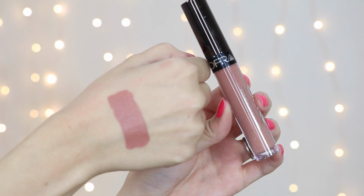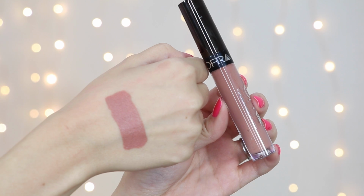Okay, so this is really bizarre, but there's only one lip product I want to mention. Most of the month I've been wearing bold colors. If I'm going out, I just put on some mascara and a bright lip. But when I haven't been wearing a bold lip, I've actually worn this a lot this month. This is the Ofra Long Lasting Liquid Lipstick in the shade Manila. This is the nude I feel like Ofra was missing in her liquid lipstick range.